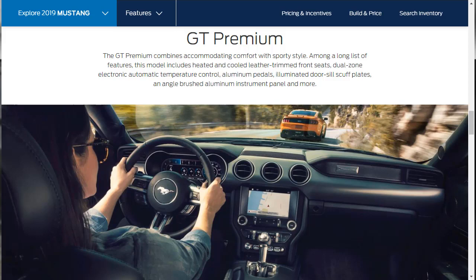It has heated and cooled leather trim seats. There they are. There's the dual zone electronic automatic temperature control. These are all the things I said you should probably get. But like I said, they're at a different price point. There's the aluminum pedals, there's illuminated door sills, there's a brushed aluminum instrument panel, stuff like that.